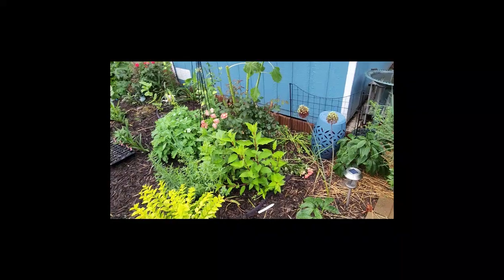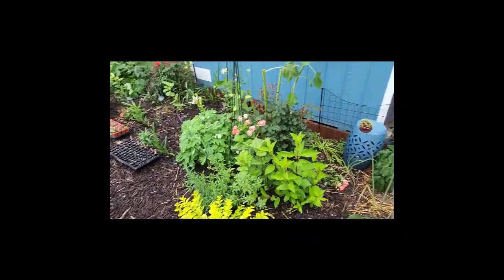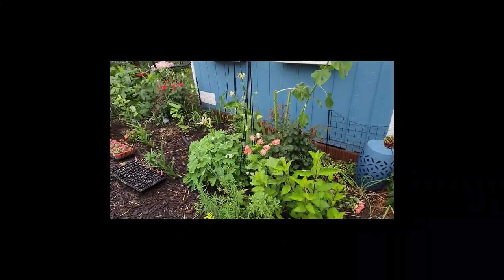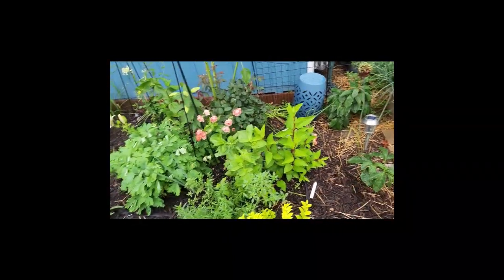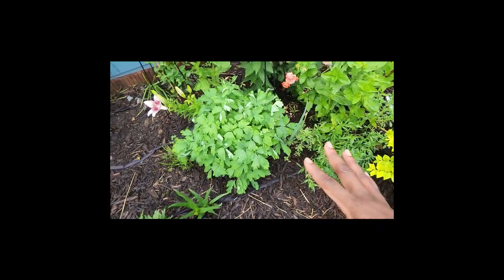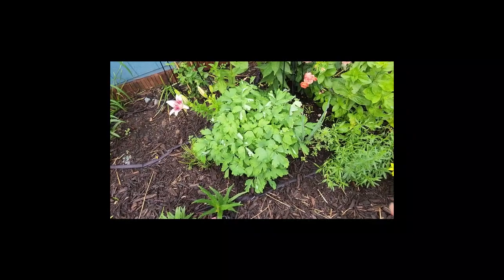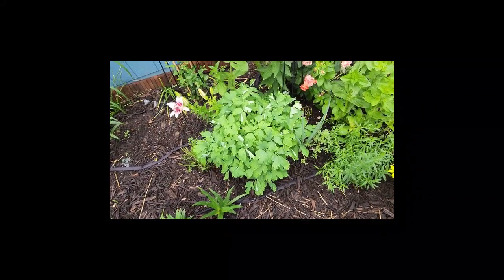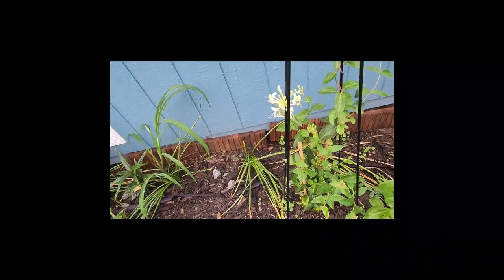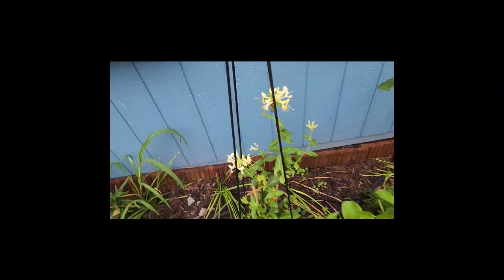So let's see. That's just a mix, like I said, of perennials over here. I had some more volunteer sunflowers, and I've harvested a couple of those. But there's another hydrangea, a privet here. This one, columbine, I cut all the way down, and it reflushed. Amazing. That thing just keeps going and going. This honeysuckle has finally taken off. I just planted this not too long ago, but it smells so good.